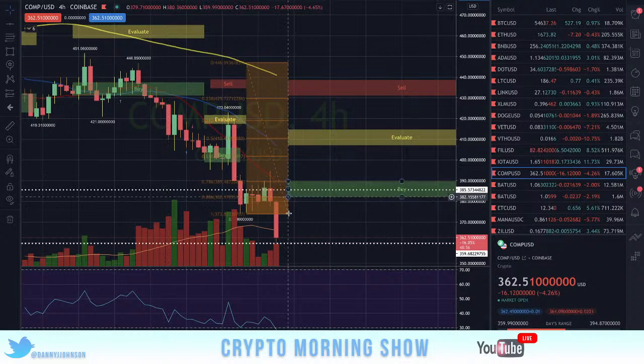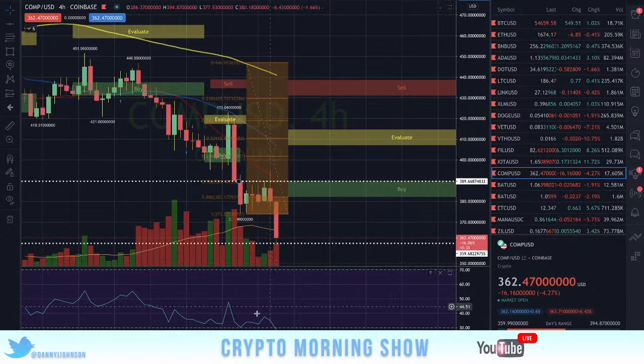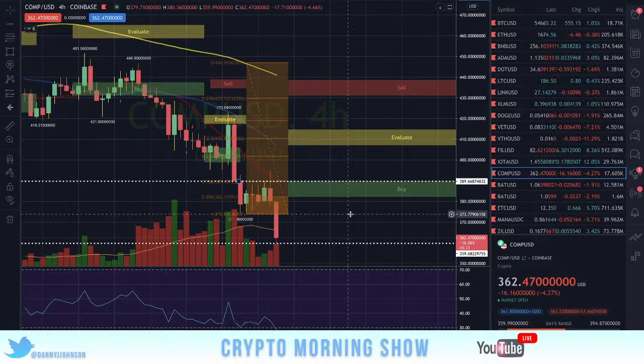And no, it wasn't, because it's the 4-hour chart, so that would have been 3 o'clock. So we did come through support that we had previously there. So resistance sitting up there at the 389.668. Increasing volume going into the oversold. So looking for a bounce opportunity for COMP USD.